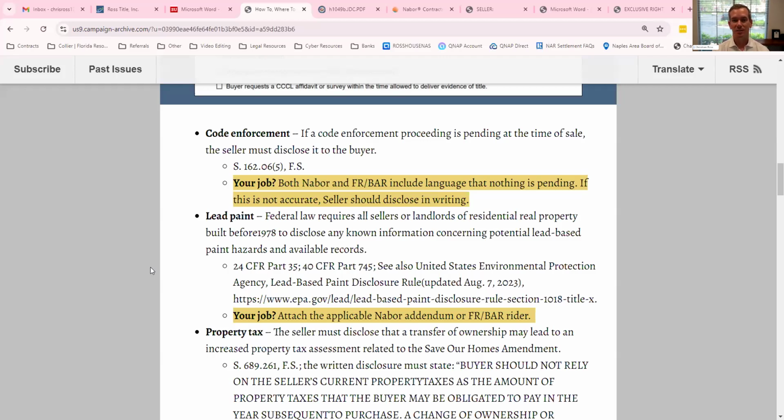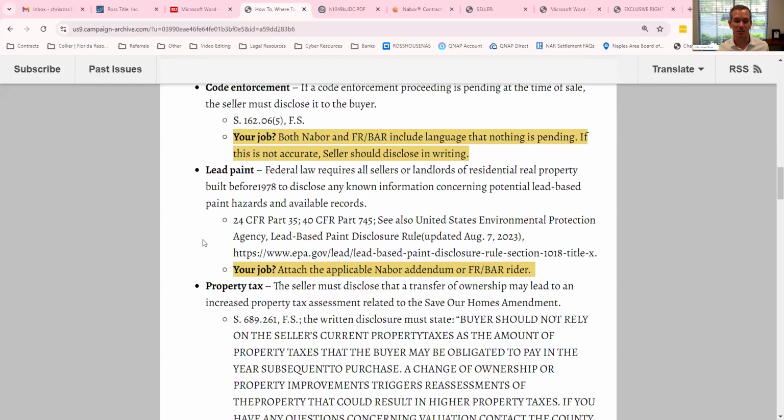I've got an as-is sales contract. I think it's a NABOR. The seller didn't disclose it, and now it's an issue. And the seller's like, well, it's an as-is. Take it or leave it. It doesn't work that way. There's a statute. You could get yourself in a lot of trouble by not disclosing it. And ultimately, it's a constitutional right for the buyer to maybe even get out of the deal.